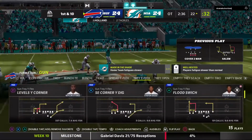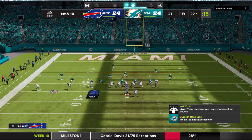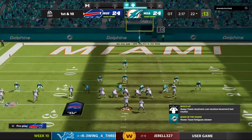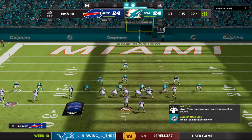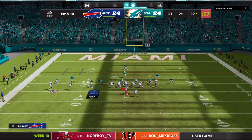Brandon, that's a huge completion there. That puts them in field goal range, but let's face it, they don't want 3 here. They want 6. With these overtime rules, a touchdown finishes it off. Yeah, looking to win it right away. Good to know, though, that they have 3 in their back pocket if they need it.